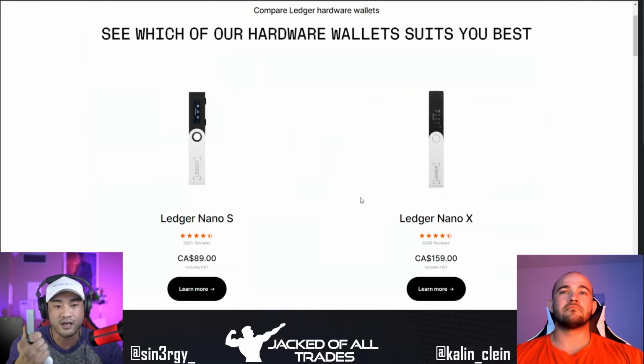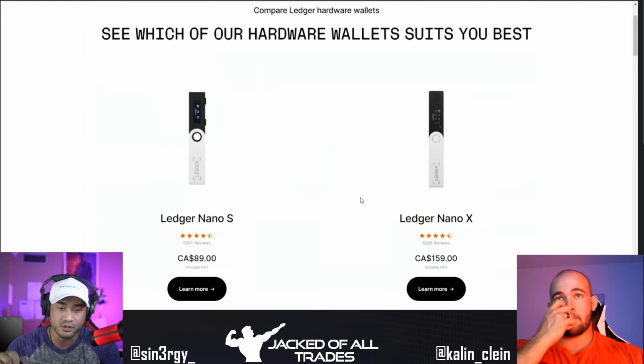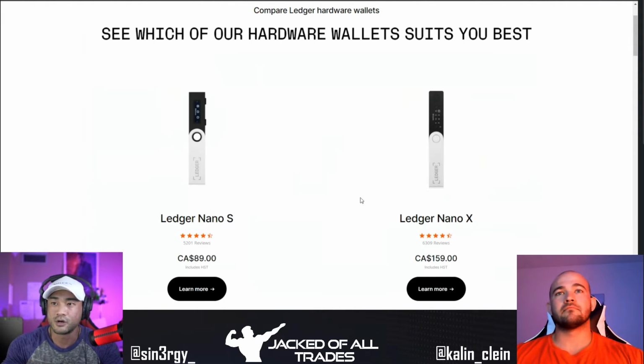So what the Nano does is that anytime you want to send your Bitcoin, you plug this in, and your screen will say, "Do you want to send to this address?" The device will also say, "Verify this address is what you see on the screen." And if they don't match, you don't accept. That's a huge security feature of this thing.